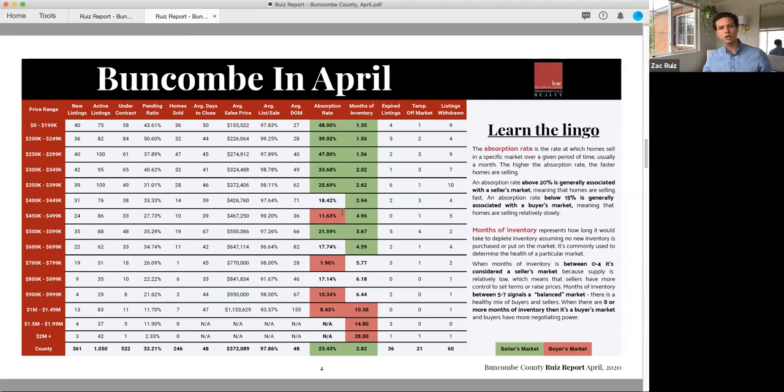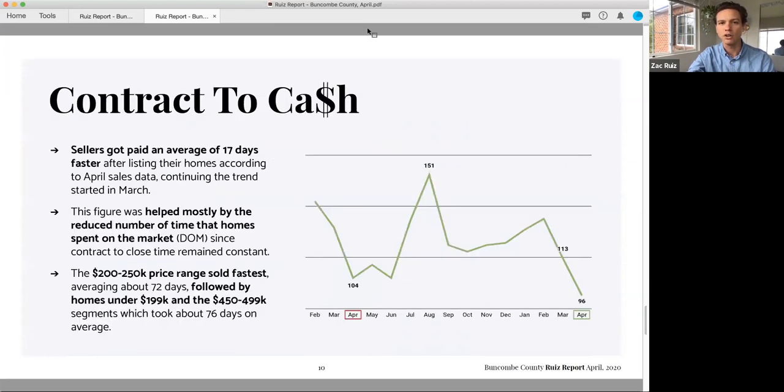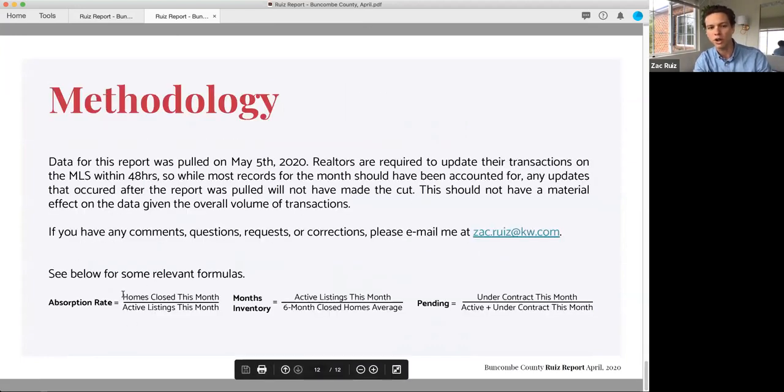So back to our month's inventory and absorption rate. We're moving more towards buyer's markets, or balanced markets, basically. And all that is explained here on the right. So if you're handing this off to a client or if you just need to freshen up as you're talking about it, you just read it right off to them. There's a beautiful explanation of how it works. And just to skip ahead, if you go to the last slide of each one of these, there are formulas. So when they ask, how do you find the absorption rate, or if they want to play around with it themselves, there's the answer. So months inventory, pending, and absorption rate are defined that way.